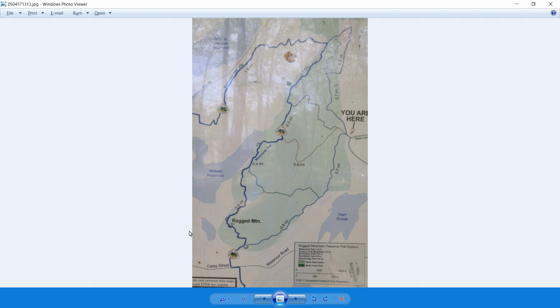Then you get on an entrance trail. It's no more than a half mile. Brings you right up to the ridge. Got some great photos of that. Brings you to the southern tip, and you continue on the blue and red trail to the white and blue trail, I believe. Then you basically continue straight back to where we started.